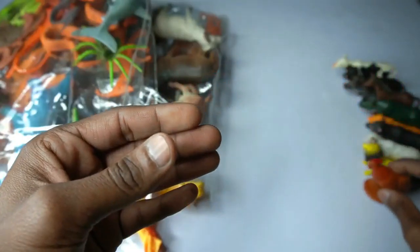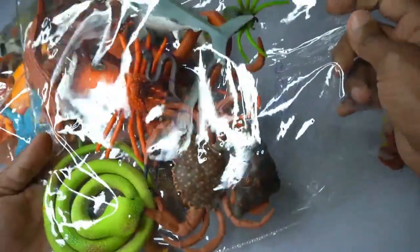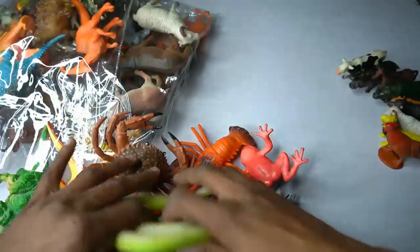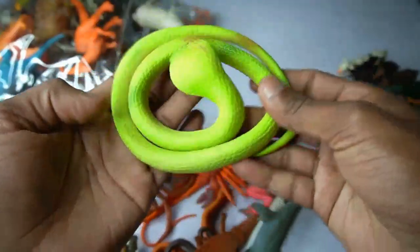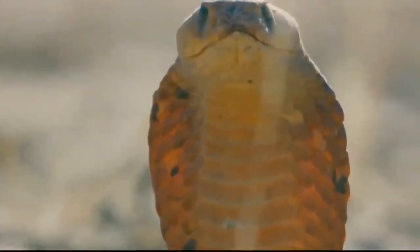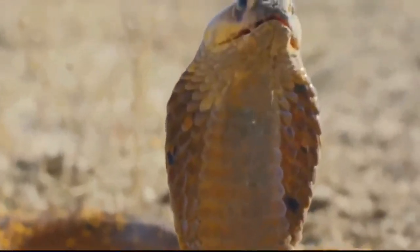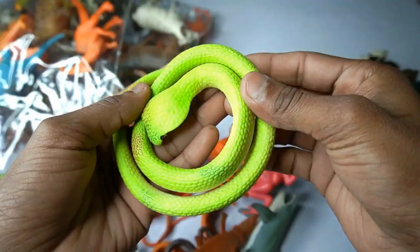Wow. So side, so next. Wow guys, sea animals collection, dinosaur, octopus, crab, crocodile, tortoise, snakes. Oh wow. So side, first cobra snake, aloe cobra snake look is very nice guys. Aloe cobra snake, one on one, design is beautiful. Aloe cobra snake.